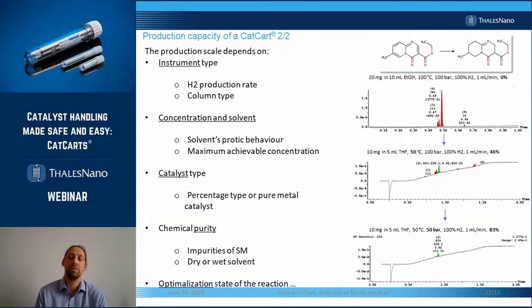The catalyst type is of course important. You can vary the transition metal type, the transition metal amount on the cartridge, and also the support, which are important because there are neutral, acidic or basic supports which can have a different effect on the reaction. I already talked about chemical purity, but it's very important because even a few percent can have a very severe impact on the outcome of the reaction. First, the impurities of the starting materials are very important, and also dry or wet solvent differences are visible during the reaction.